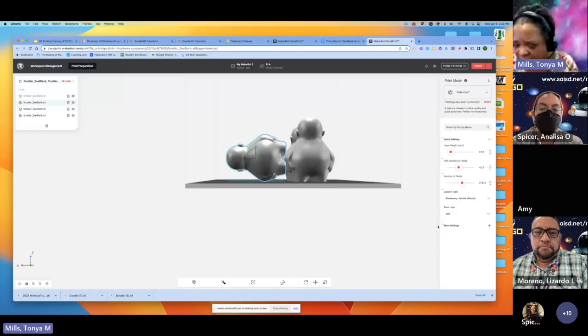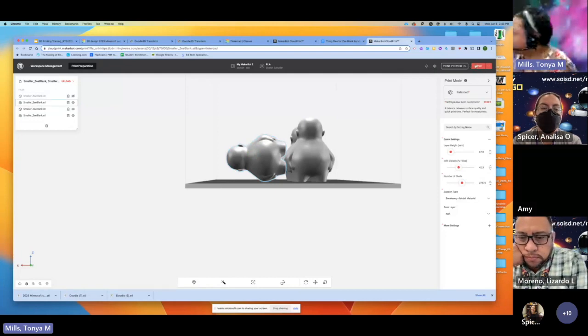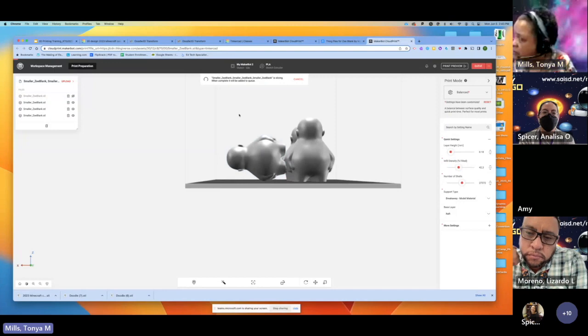So those are some things that you take a look at as you start to print out your objects on your 3D printer. Once these objects are put the way that you need them, on this one right here, you choose the option of Print, and it will go through the slicing process.